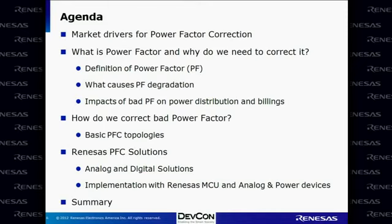The agenda today will be basically we're going to look at the market drivers for power factor correction. We'll look at what is the basics of power factor correction. We'll look at what is power factor, what is bad power factor, how does this impact the industry, the distribution, and the consumers, and then we'll start looking at how we can correct the bad power factor. We look at the basic power factor correction topologies. We will look at the Renesas solutions. We will look at what Renesas can offer. As you will see, we have both analog and digital solutions. And we will look in particular at a digital solution implementation.